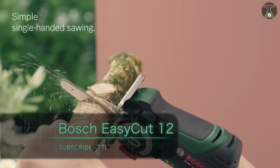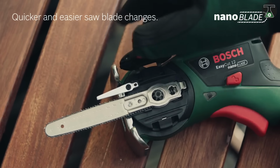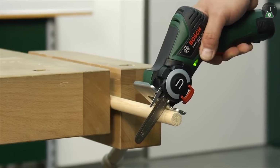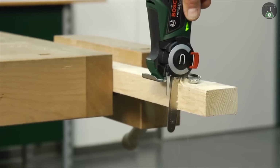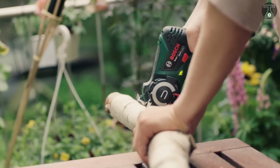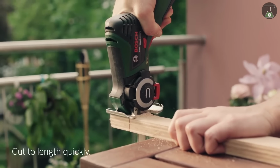Bosch EasyCut 12. The Bosch EasyCut 12 is an amazing device that would help speed up your woodcutting process. It is a mini chainsaw, featuring advanced Bosch nanoblade technology, which minimizes vibration during operation. It is also equipped with mechanisms that enable speedy blade change, which significantly cuts down on the time and money needed for machine maintenance. It has an ergonomic design, which, together with its low weight, makes using this machine freehand easy. You can use the EasyCut in the garden to saw off branches, small trees, and bushes. The maximum operating speed has been shown to be 4,100 RPM, and this device can be yours at prices starting from $180.